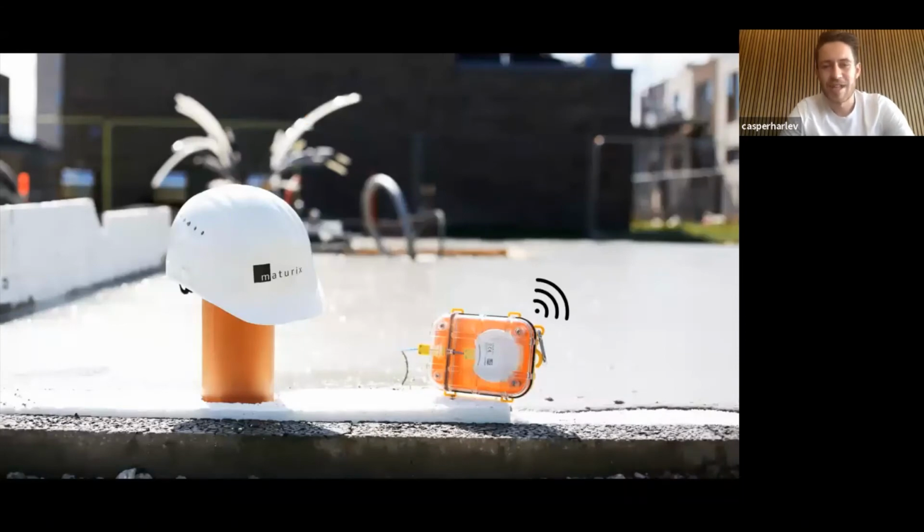And this is how it looks when we are measuring in the concrete. So we put a small probe in the concrete and then have a wireless transmitter transmitting data in real time and acting remotely, sending data directly to the cloud where it's accessible for all our clients and users.